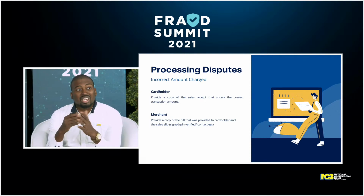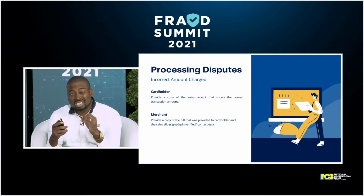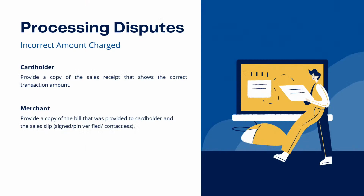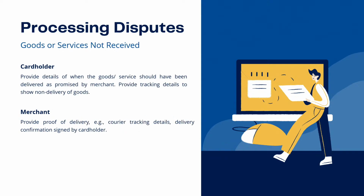Another case is where an incorrect amount was charged. As a merchant, you'll be required to provide the sales receipt to show the correct transaction amount and to verify that indeed the cardholder did this transaction. The sales slip would show whether it's signed, PIN verified, or contactless.